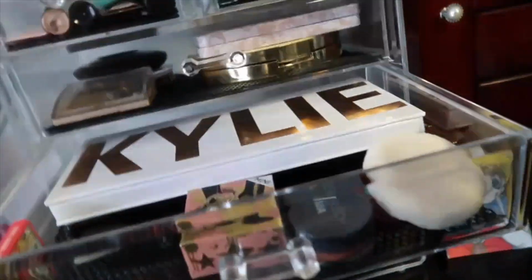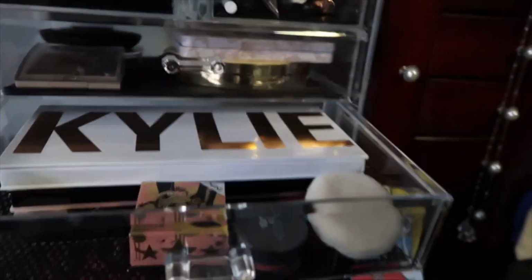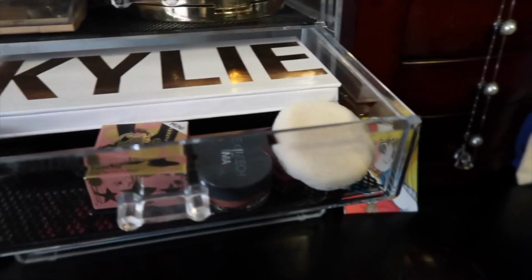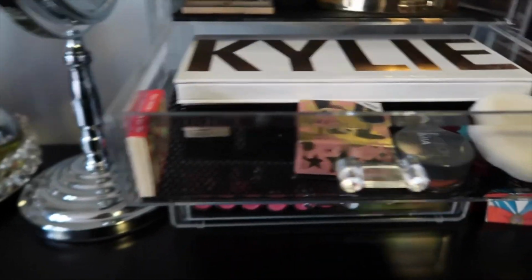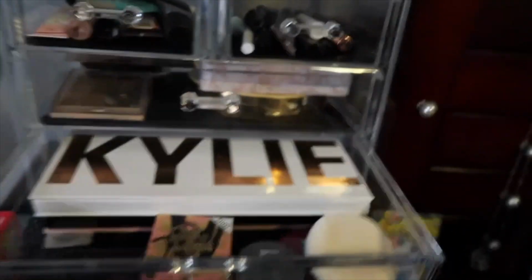So basically, when I mostly take my makeup on the go, like when I travel, that's when I use a lot of my makeup. So these little packs that Benefit came out with for the blush and the contour, I really appreciated because I use them religiously and really like it.